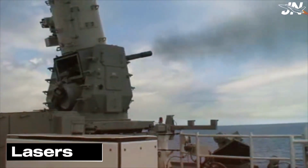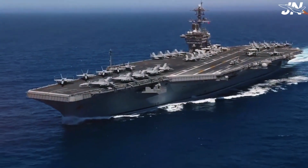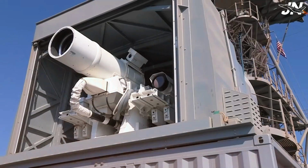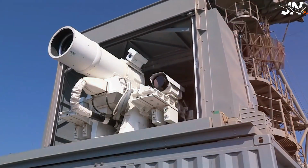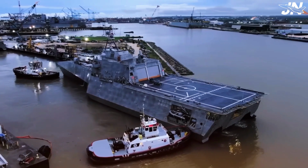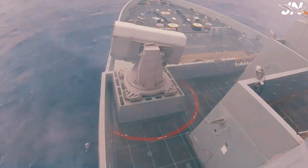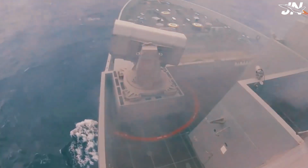From lasers that can disable targets in a flash to stealth destroyers that move like ghosts, these ships are armed with technology that feels like it's straight out of a sci-fi movie. Ready to discover the hidden power behind the world's most formidable fleet? Let's dive in and see what makes these ships truly unstoppable.